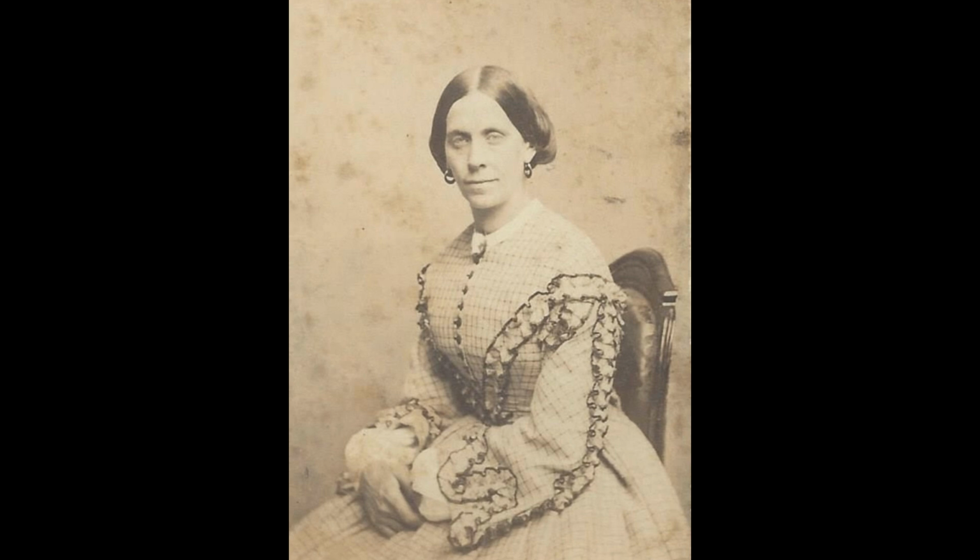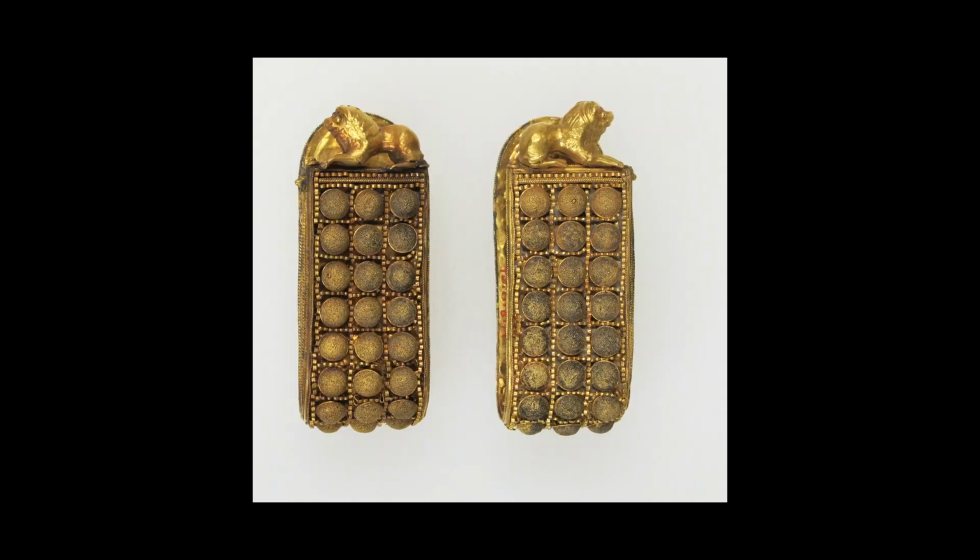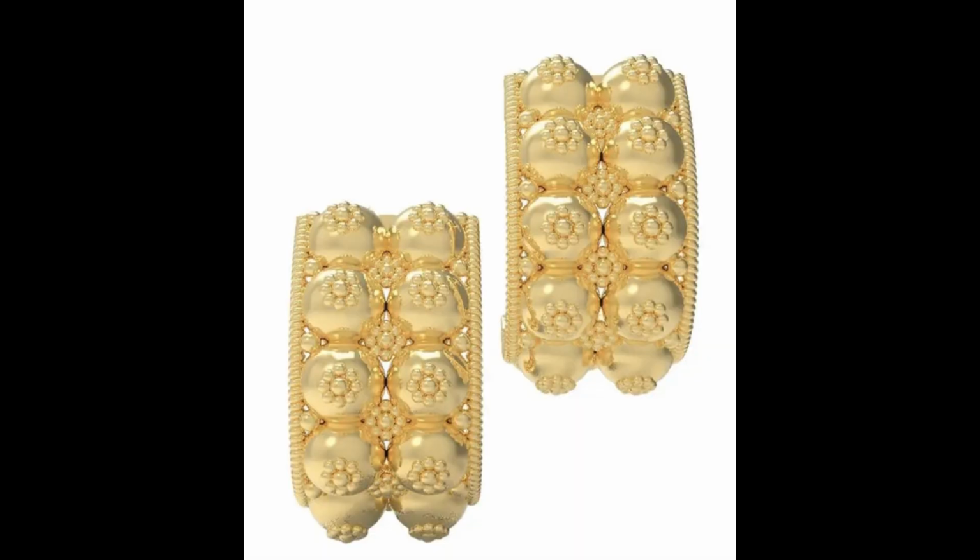A good example of this first type is the Etruscan bulla earring of the 5th century BC, a prototype which reappears almost identical in the late 1860s. It has one closed side with a decoration of applied stylized flower heads, rosettes, and wirework typical of ancient examples.